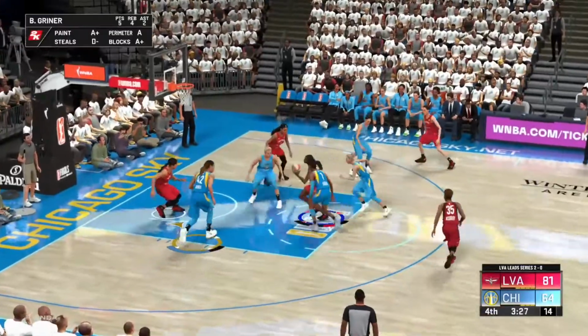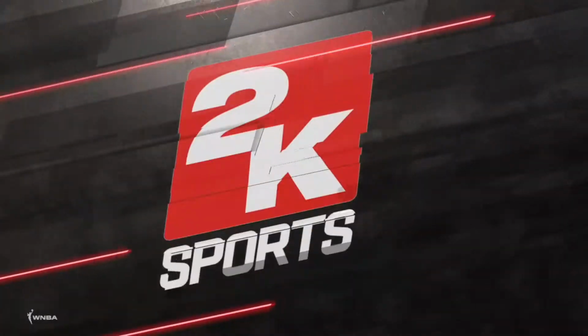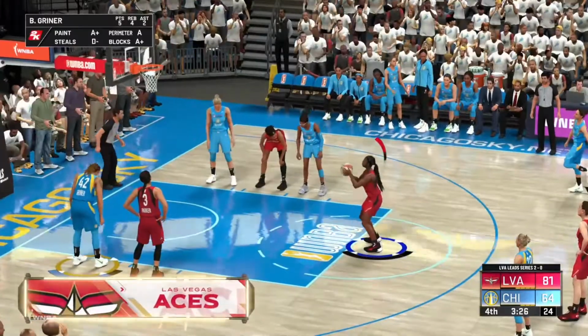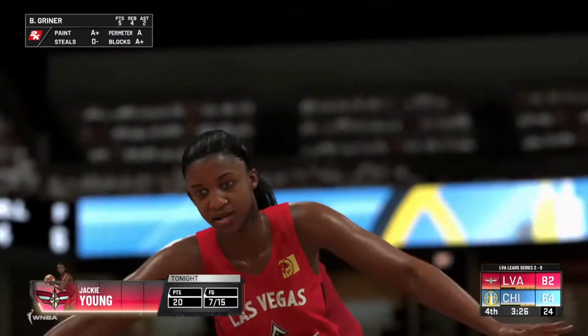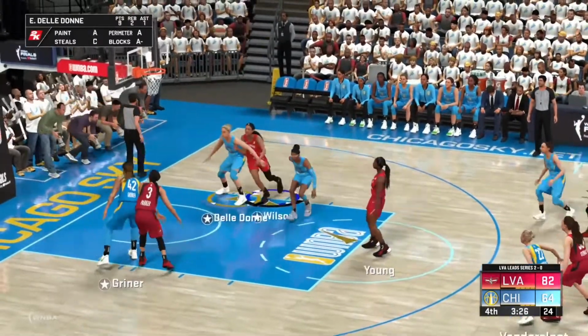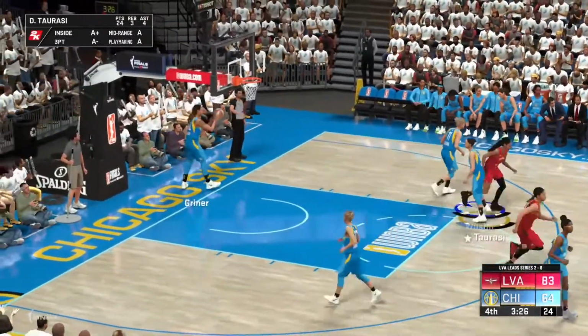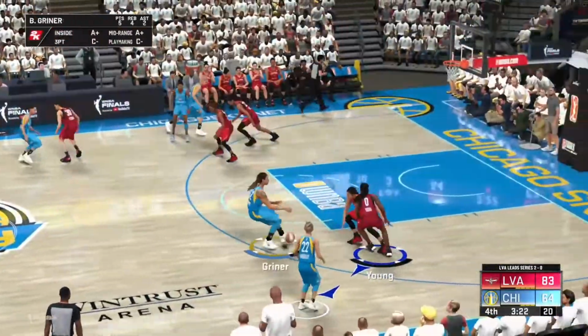Pass to Young. And it's going to be 2 free throws. Drew contact on the shot. That's on Elena Delle Donne. The first one falls. Both shots good from the stripe. A little over 2.5 minutes have passed by now here in the fourth quarter.